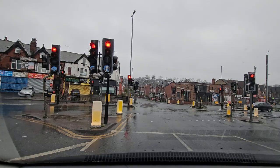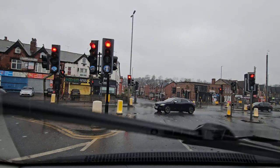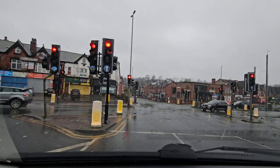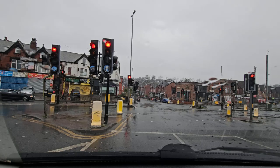Crossing Roundhay Road. Roundhay Road goes into Leeds on the left, and then to our right it forks, goes onto Easterly Road, then onto Wetherby Road on the right, and on the left it carries on Roundhay Road up to Roundhay Park.